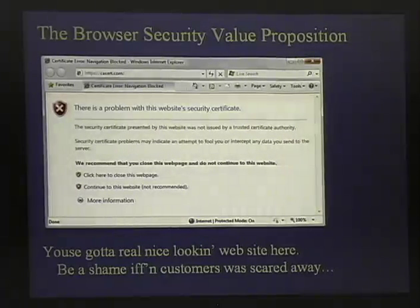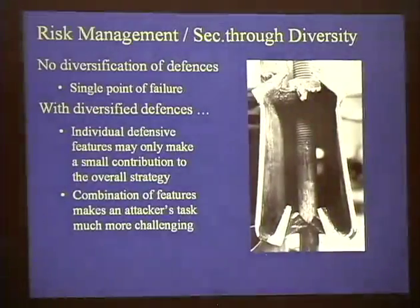Any commercial CA can make it in, no problems. So the problem with this is that there is absolutely no diversification of defences. You've got one single point of failure. That picture there is an example of a single point of failure.